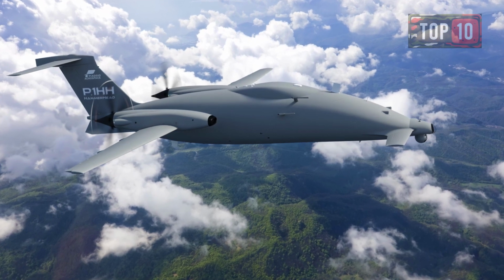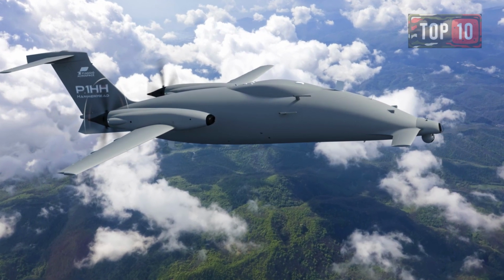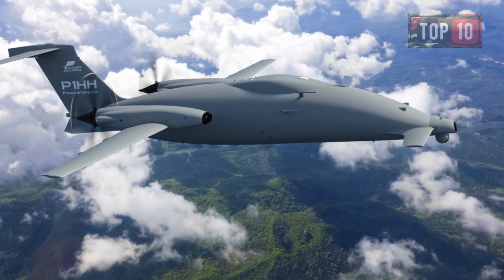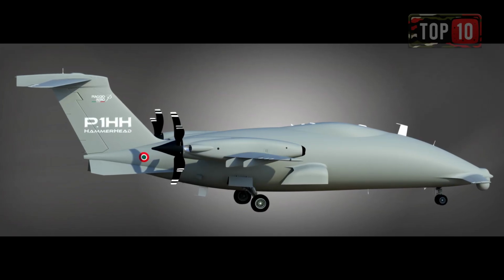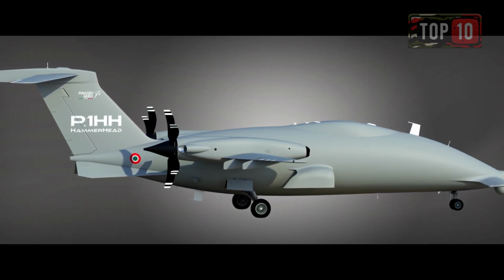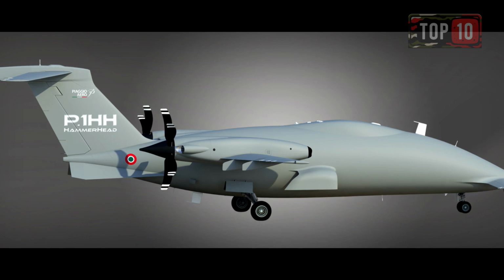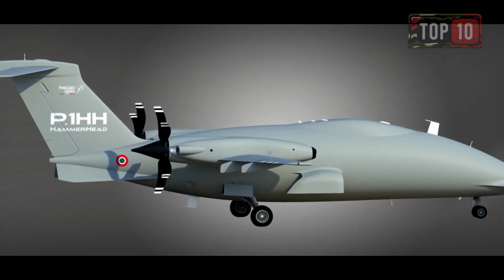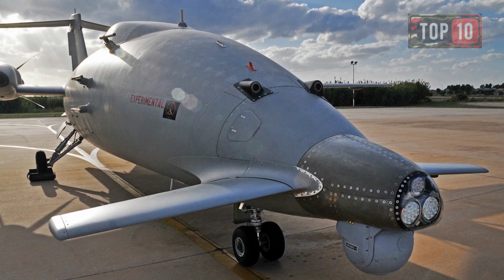At the International Defense Exhibition and Conference 2015 in Abu Dhabi this week, Piaggio announced the first sale of the Hammerhead with 3 UAS systems, including 6 aircraft and 3 ground stations, along with a complete ISR configuration, to be delivered to the Italian Air Force in early 2016.